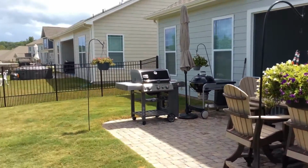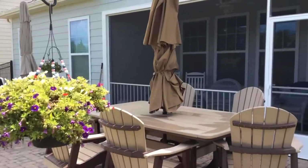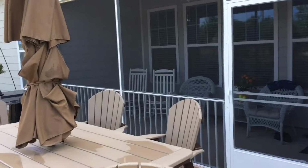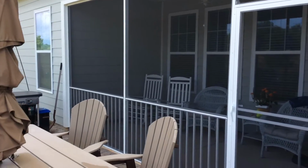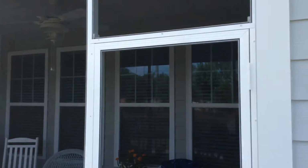So as you can see at the next house, it's just wide open when you buy a home. And they don't give you this as an option, so we come in and take care of it. This system is made by Westbury. It's called a screen rail system. The doors from Westbury as well.